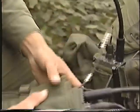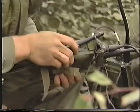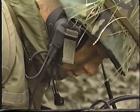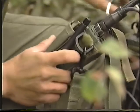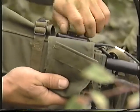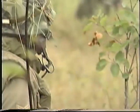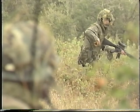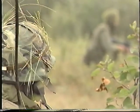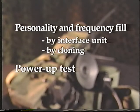To start cloning, press and release the side PTT switch on the originating radio. During cloning, the green LED on the originating radio flashes and then stays lit when cloning is completed. Switch off both radios and disconnect the cable. To confirm that the fill or cloning is complete, reconnect the headset microphone and communicate between the two radios. A power-up test must be performed to confirm the radio is functional.